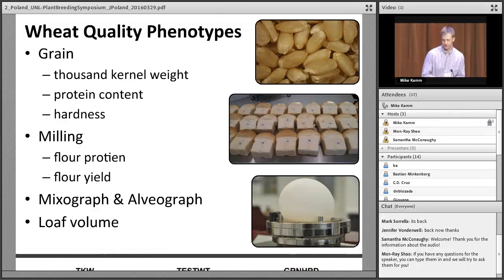So some of the phenotypes we look at from the quality lab are grain characteristics: 1,000 kernel weight, also test weight, protein content, hardness, pretty typical traits for a bread wheat breeding program, and some of the milling traits, flour protein and flour yield. And then we also look at dough and baking traits. So you have mixograph and alveograph. These are traits where you mill the sample, you form up the dough, and then you see what kind of strength you get, how long it takes to mix, and the optimal mixing properties. These are all really critical traits, especially for raised breads.